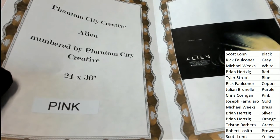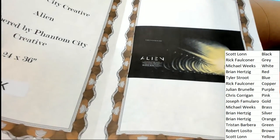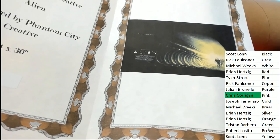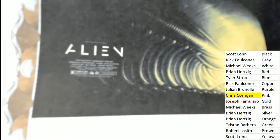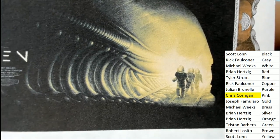Phantom City, numbered by Phantom City Creative, 24 by 36. And the color pink is owned by Chris C. Congratulations. Chris has come down with this pop art poster from the movie Alien. It's going to have all that stuff in it. Look at that. Oh, that's going to look cool.